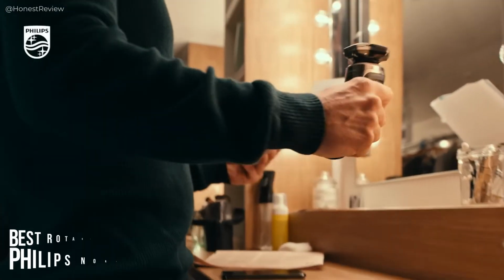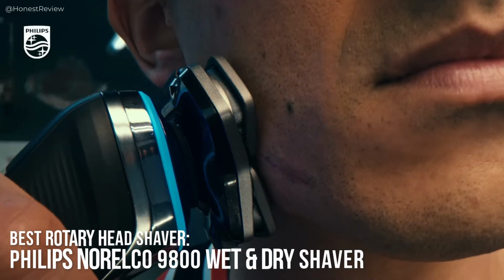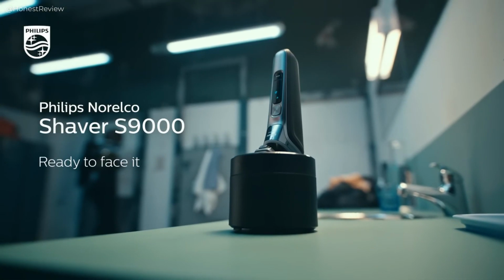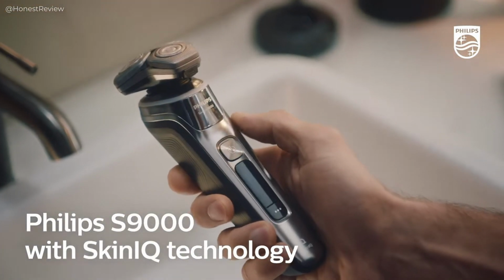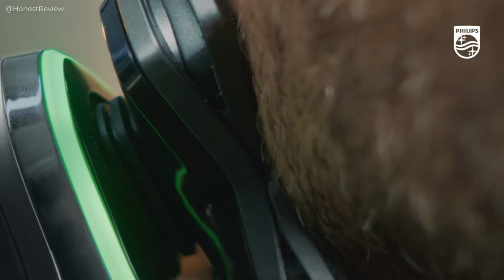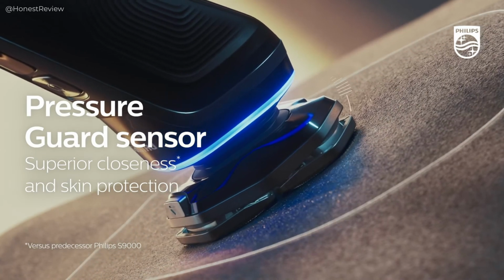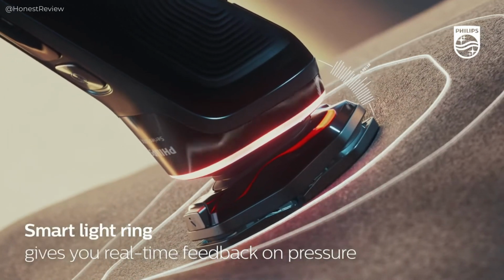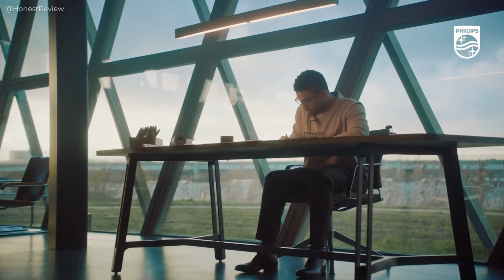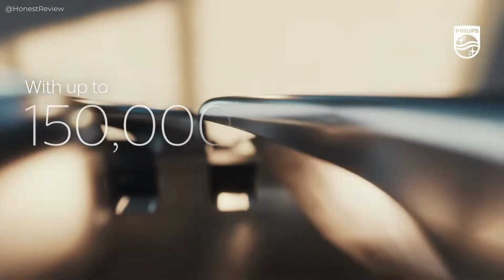Are you on the hunt for the best rotary head shaver on the market? Look no further than the Philips Norelco 9800 Wet and Dry Shaver. This cutting-edge grooming tool is a game-changer for those seeking unparalleled performance and convenience. Equipped with precision-engineered rotary heads, it effortlessly adapts to the contours of your face, delivering a close and comfortable shave with every stroke. Whether you prefer a wet or dry shave, this versatile shaver has you covered, allowing you to customize your grooming experience to suit your needs.